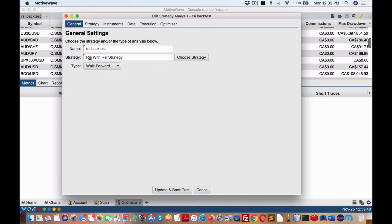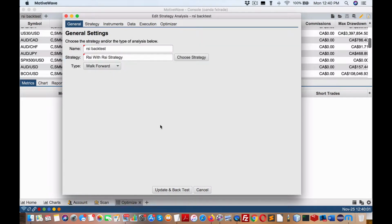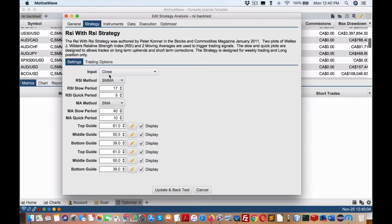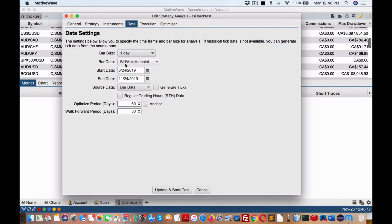And again, we're just doing RSI with RSI strategy, which is out-of-box strategy that you can get from MotiveWave. This is all in the Ultimate Edition. So let me just go through the different tabs here. So all standard on the guides and all that stuff. The instruments, I've included the Australian pairs, Canadian pairs, CFDs, the Euro, and the USD. The data, 1 day, bid ask midpoint. Again, the time period from 8/24, August 24th to today or yesterday, November 24th.